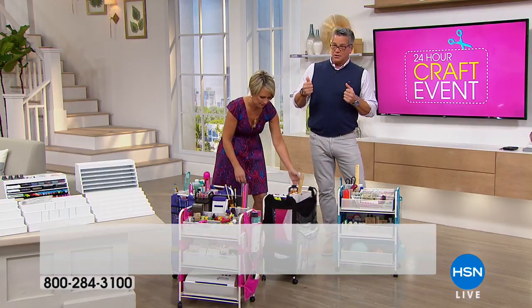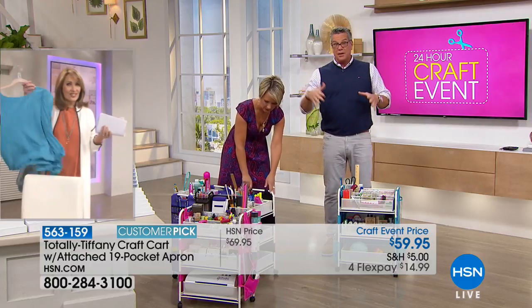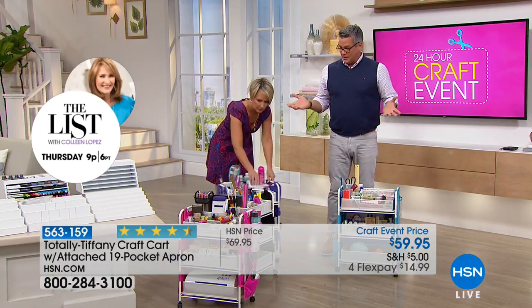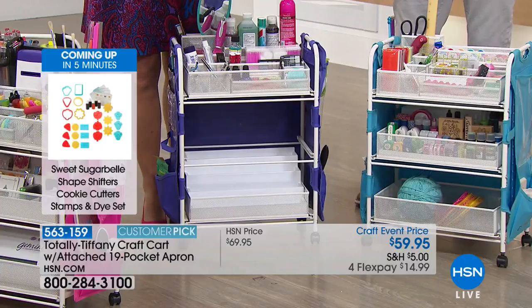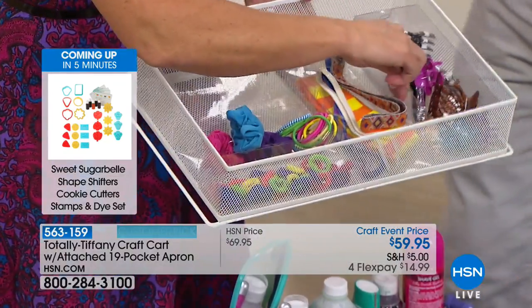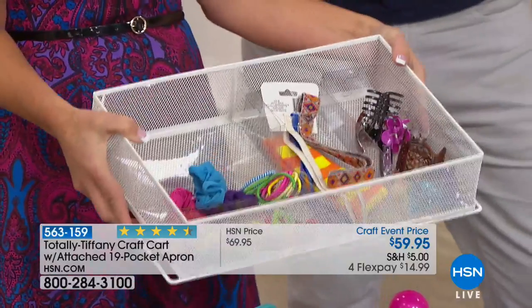Listen, this little cart would be worth it without the apron, but the apron comes along with it. When you're ordering today, remember, the apron is the only color you have to pick. We have it in pink, black, purple, and blue. Each one comes with all that shelving. And you don't struggle to get the shelves in and out. This is incredibly well made, very sturdy, and super easy to put together.